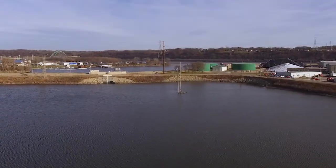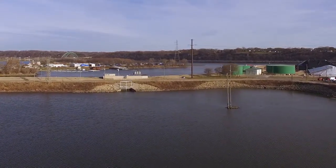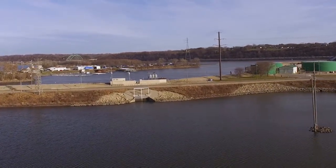Yes and no. I mean, the answer depends. So you're expecting... the lower Bee Branch, or down by 16th Street right now, is hydraulically connected to the Mississippi River. So the water level in that area of the creek will move up and down depending on whatever the river stage is.